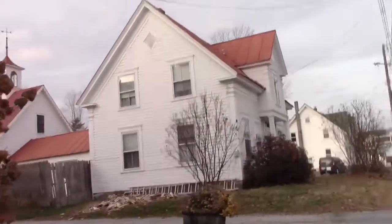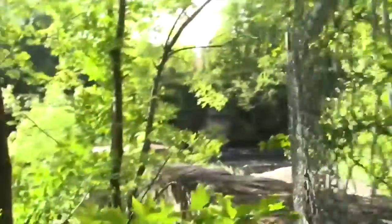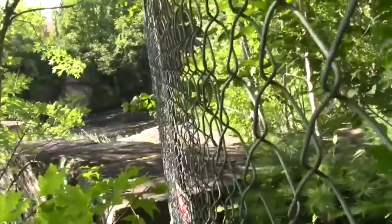I am now going to return to the footage I took in August of 2018. I'm standing at the other end of the abandoned building area, and I want to walk down closer to the river to get a better look at the foundations to what I believe was a mill or some sort of factory on the river.